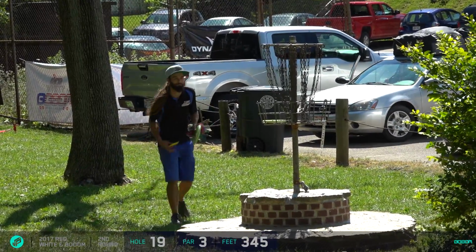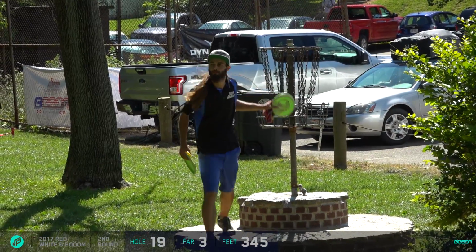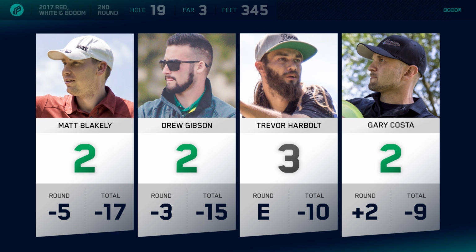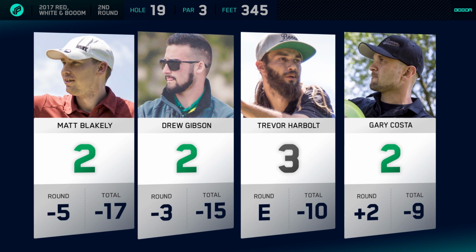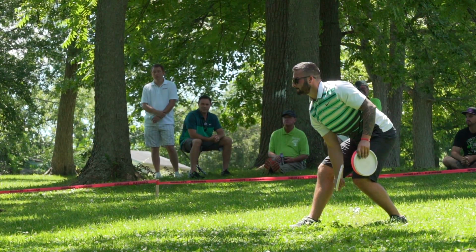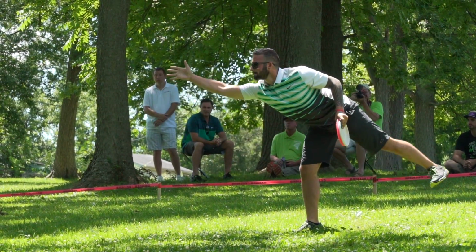The wind picked up with these not the best baskets, so you definitely didn't need to shoot that great to take it down, but Blakely stayed solid enough. He had a lot of good bonus holes and gets Drew by 2 sticks. And we see Dutch coming from the second card and Ty and Drew. I moved up as well. Oakley over here. Who's that? And then a huge tie for 103. But yeah, these guys battled it out really hard.